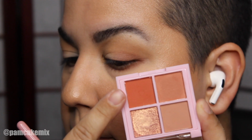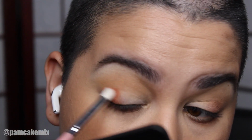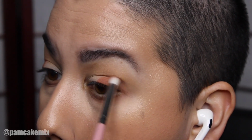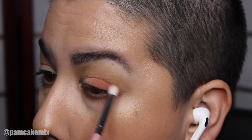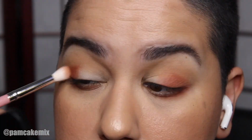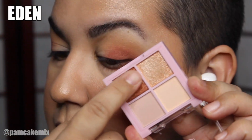Still using the palette Brandy, I took the deepest color in this palette, and as you can see, although it's rich in pigment and it does blend like a dream, like I've been bragging about this entire time, it's still not the darkest shade, and I feel like not very many people would go in with an orange color like this to deepen their outer corners, but maybe later on they'll change that, or they'll make more quads with better color variations. You never know. Other than that, I still think that this color does look really, really pretty, and I actually don't mind this orangey color.